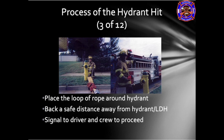You're going to wave to them or signal for the driver operator to pull away. You do not want to do anything with the section of hose that's come off the apparatus or the rope that's around the hydrant until you hear the first coupler or the first 100 feet of hose drop on the ground.